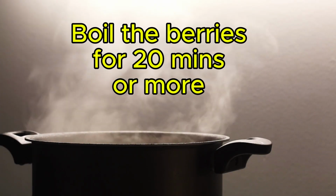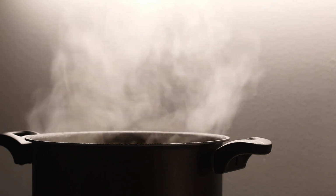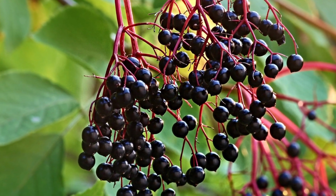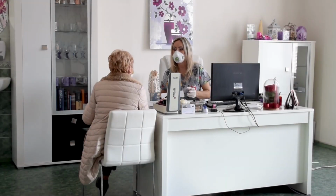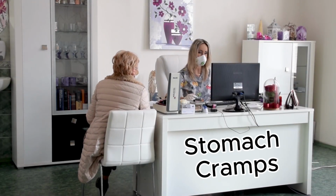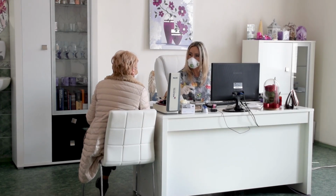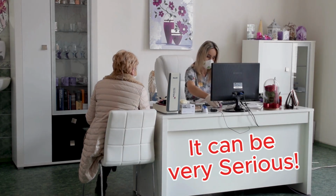Well, the advice is to always cook or boil the berries for about 20 minutes or more, which will eliminate or boil off the toxins, making them safe. Even with fully ripe berries, there are traces of toxins which may affect some people who consume them raw. The symptoms are varied and can include stomach cramps, diarrhea, vomiting and feeling tired and weak. If a very high amount is consumed, then the effects can be quite serious.